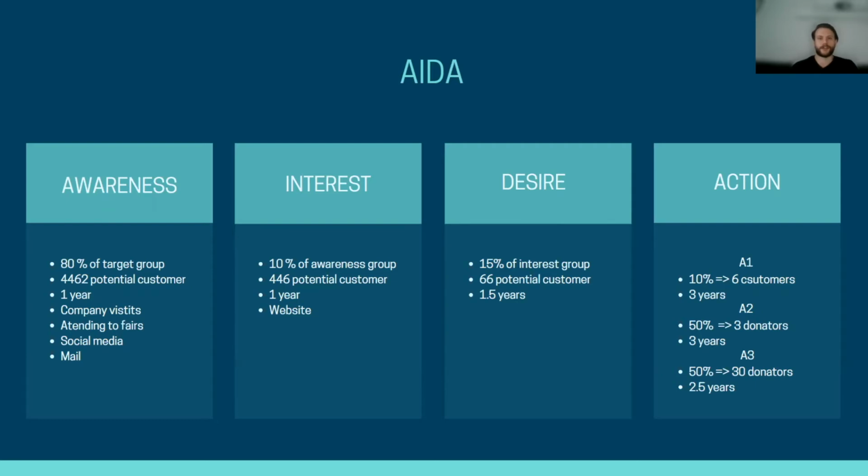Regarding the action objectives, the first objective will be that 10% of the desired group will become recycled plastic customers. This goal should be reached within 3 years, since B2B customers need time to readjust their supply chain. The second action objective is that 50% of our new customers are willing to become plastic neutral by also donating to obtain the certificate. This time limit will also be 3 years.